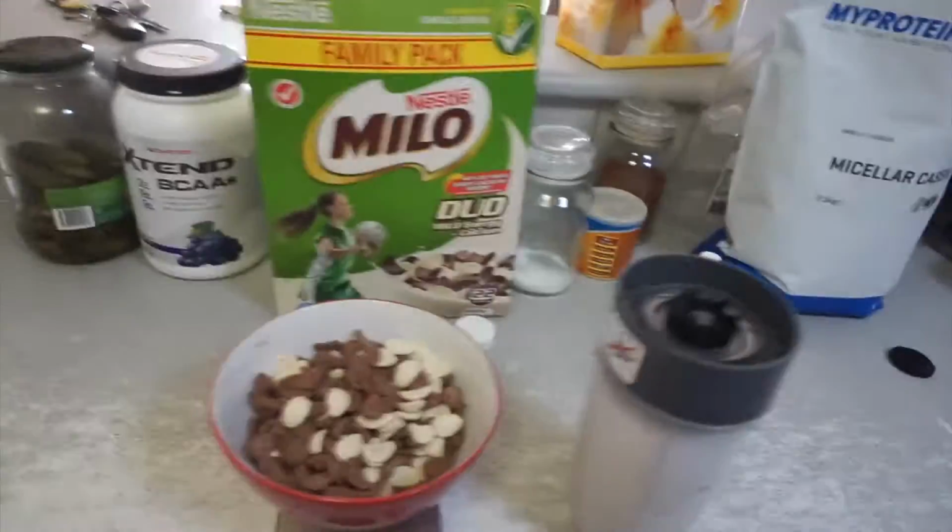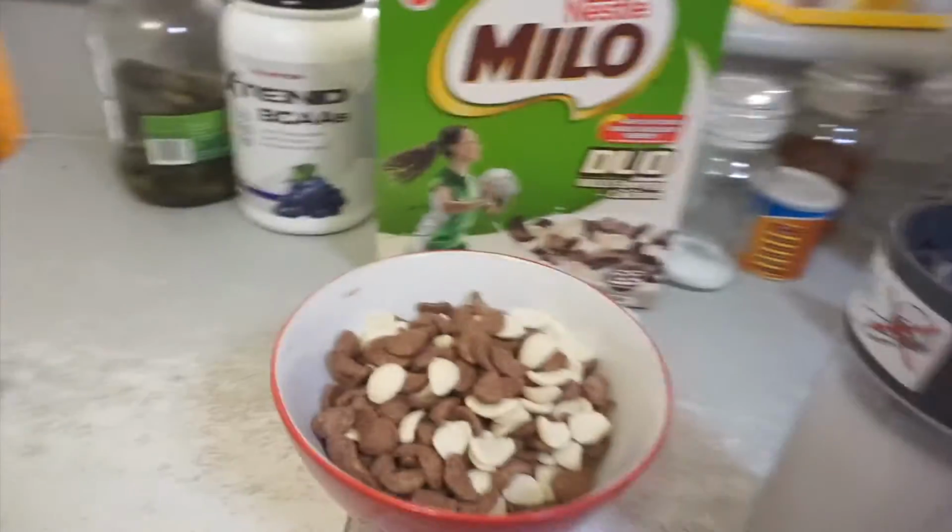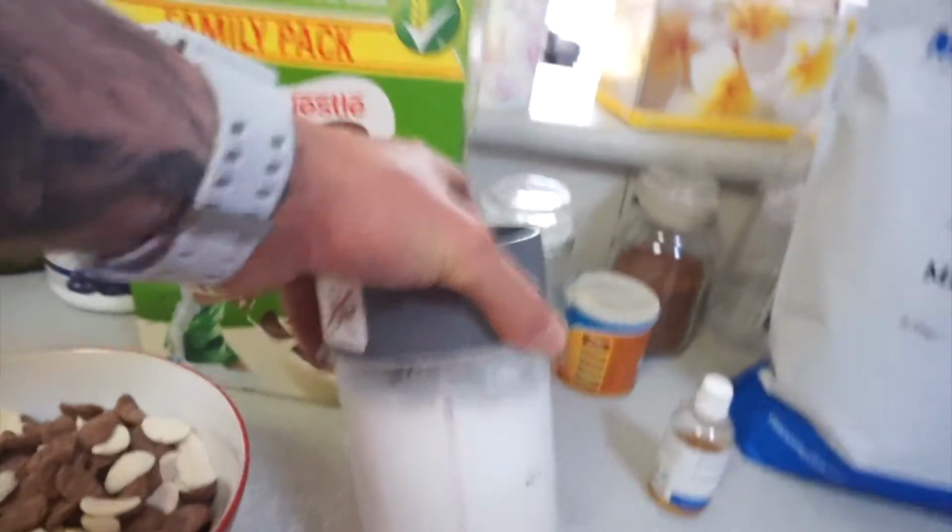Okay, so afternoon meal before I head off to do my last few clients at the gym. This is where my carbohydrates come in, if you're wondering. So I'm going to have 120 grams of Milo cereal, and to get my protein, I've made my protein shake up, a bit of casein protein, 30 grams of protein in there.